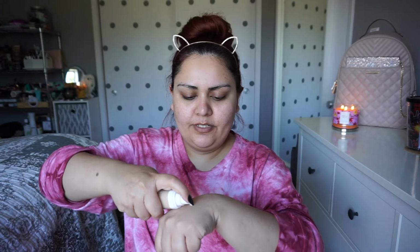Last time I used, okay, not using. I'm going to pump 2 pumps of the Fenty on my hand, take it on a brush, and see if buffing it in works a little better than the sponge.